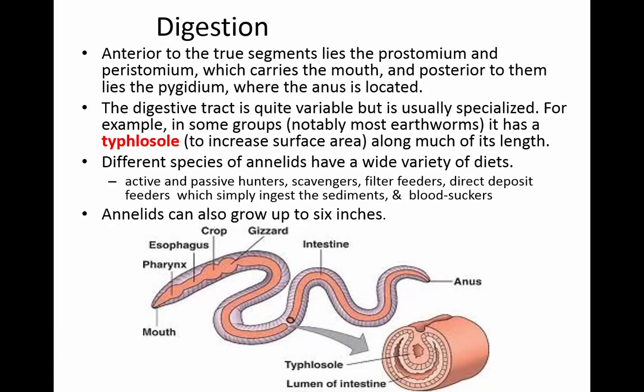Now, digestion, we've got the prostomium and the peristomium where the mouth is, and then we've got the trunk of the body, and then at the other end the pygidium where the anus is. And in some groups they have a typhlosole, and this is an internal fold of their intestine to increase its surface area along most of its length.